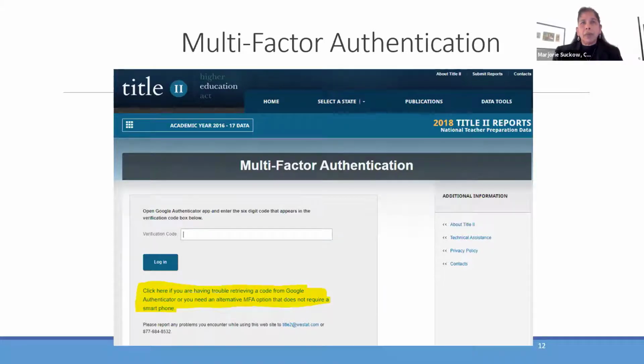I remember when Westat first implemented this authentication, I got a call from someone saying, I don't want to use my personal phone to get a code for work. I perfectly understand. We conveyed that information back to Westat, so they came up with a second option. You can get the code through email. When I work on the state report, it looks exactly like this, and I also have to get a code. I used to use the authenticator, but now it's so simple to request the code through email. So that's the option I choose.